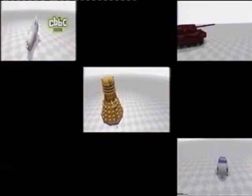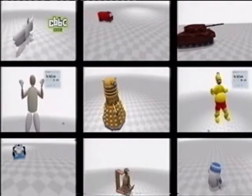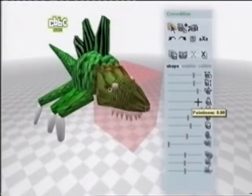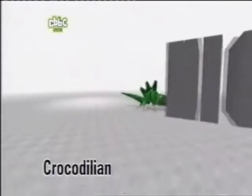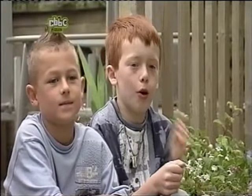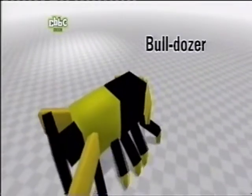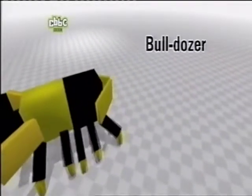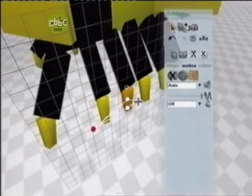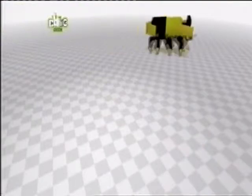Yay! We love making all different kinds of zooks, but the hardest part was to see which force we're going to show. Crocodilian's nose is really flat and it can push the blocks all the way to the end. Crocodilian is a block pushing master. First bulldozer wasn't very fast because his legs weren't in proper shape. So I got into the motion, then I made his legs go apart so then the legs crossed each other. And then he went really fast.